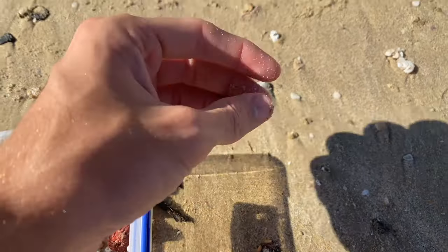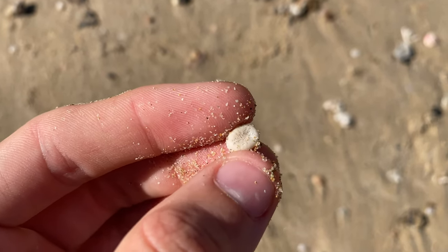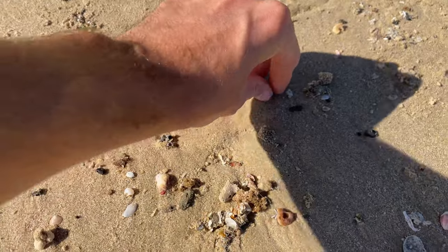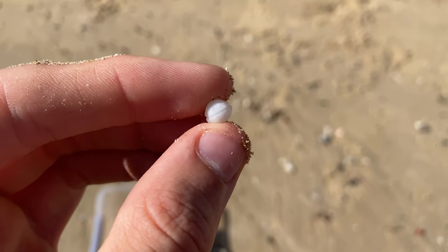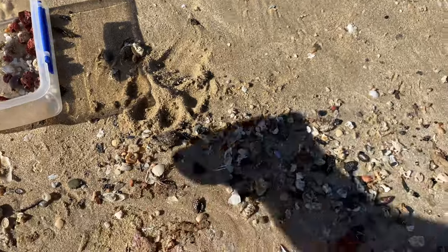Oh, it's freakish. It's really pressed down in the middle. You see that? That's cool. That's more sand dollars here. I have no idea how many we found. Oh, there's a bean. Loving it today. See the bean? Beautiful pattern. Sweet. Got sand in my eye.